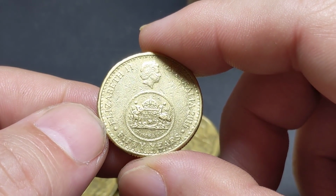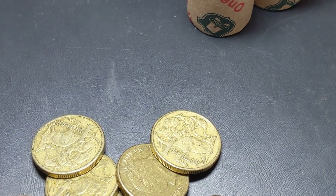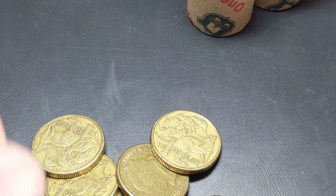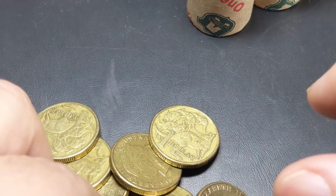But I would think in a matter of a couple of years from now, I wouldn't be surprised if a lot of them are pulled out of circulation by us collectors. So get onto them now if you can.